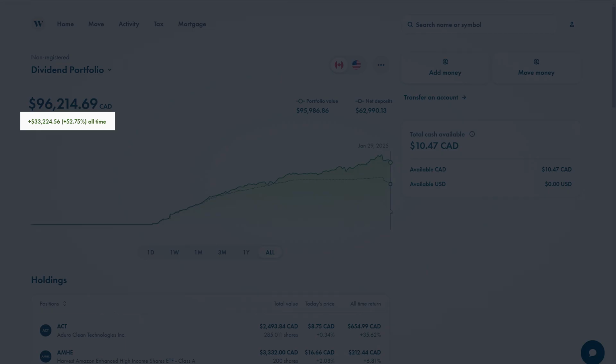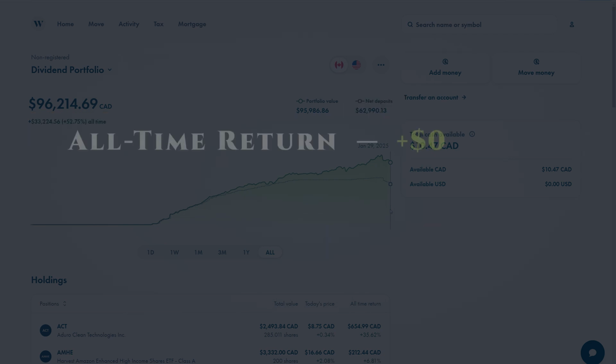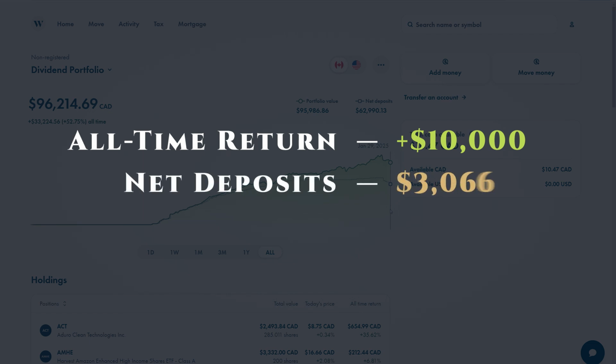This is because of the net deposit value and how the all-time returns are calculated from this as its base. So as the base gets smaller, the returns will look much higher. A simple example of this is if we had a $10,000 all-time return, and the net deposits in the account were $5,000. That would be equal to 100% gain because you doubled your initial investment.